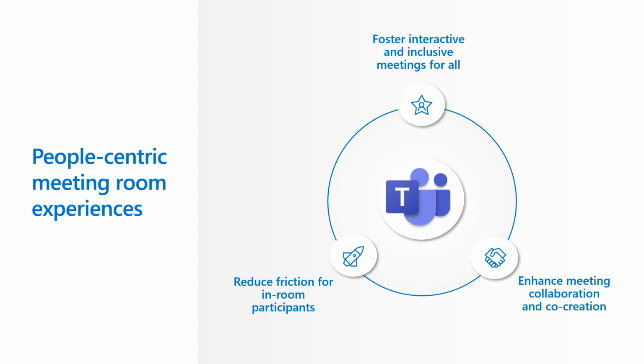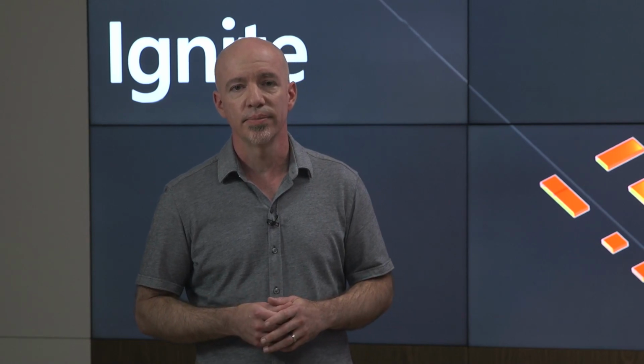Second, meetings need to go beyond just structured communication. They need to be a place where people can lean in, actively participate. They can see and hear each other and have open discussions as if they were sitting together. They can collaborate, ideate, and co-create as a team. And finally, the room needs to be friction-free, making it easy to start or join a meeting, share ideas, content, and allow the in-room participants to meet without the stress and distractions from the tasks at hand.